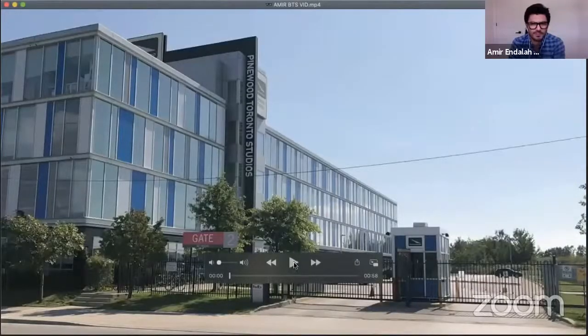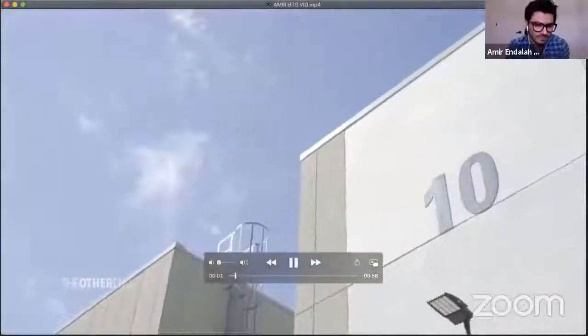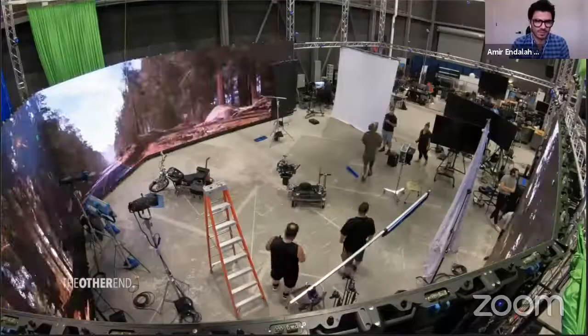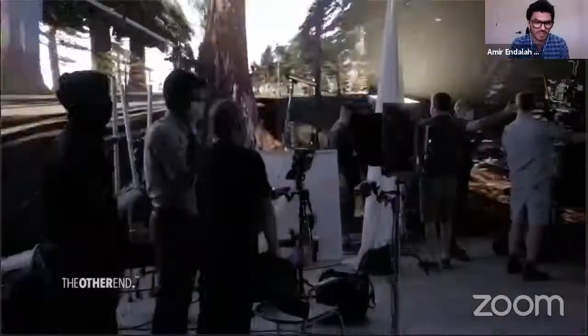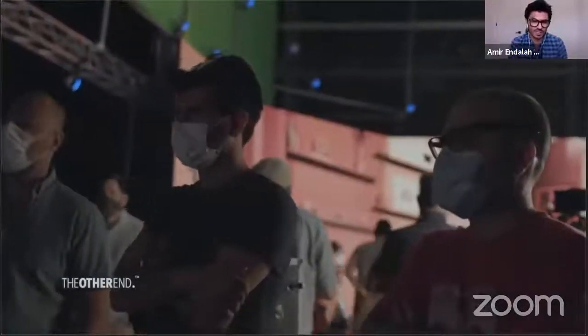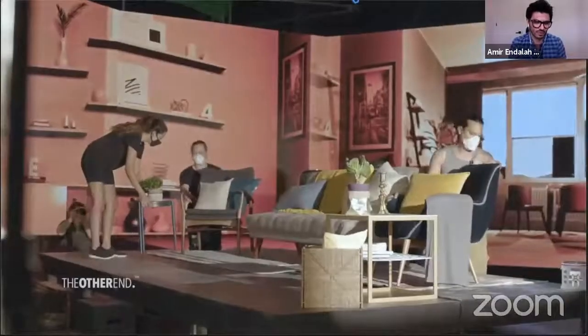Sure. Looks good. Thanks, Carl. So basically what we started back in late 2019 was sort of like everybody else. We were blown away by what Disney's The Mandalorian guys did. And then we immediately recognized the implication of virtual production and what it presents for the future of the indie film industry. That's why we decided to invest in the team and the workflow to do that.